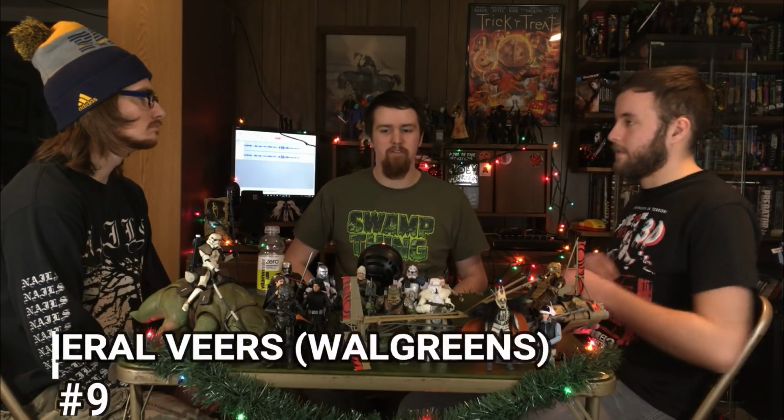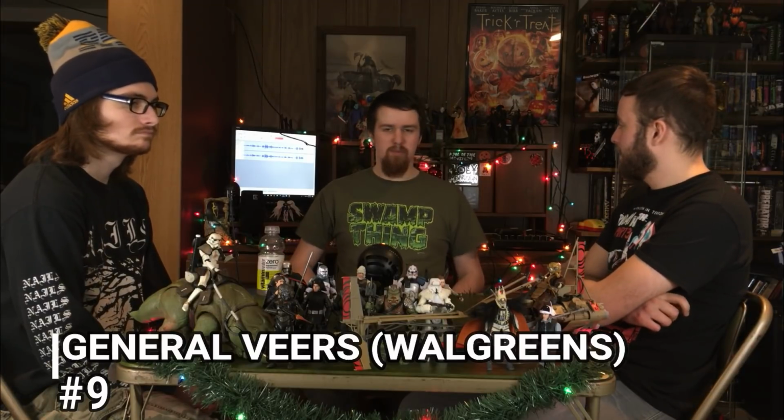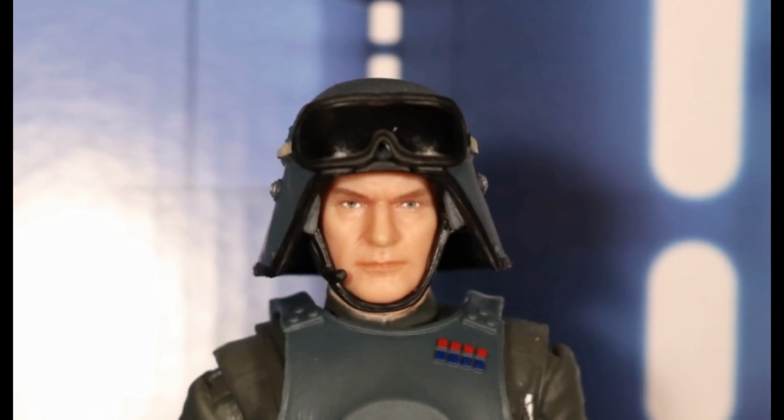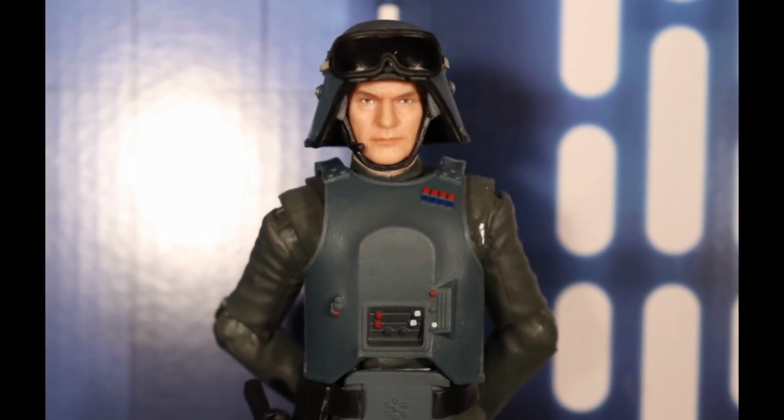But anyways, number 9 is a Walgreens exclusive, and that is General Veers. Ooh. Of course, General Veers comes with that sweet, sweet armor. That's definitely the draw of the figure. His Hoth assault armor. Yes.